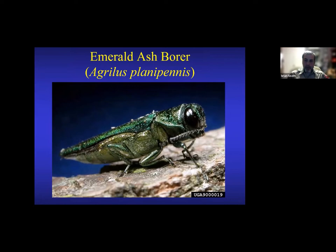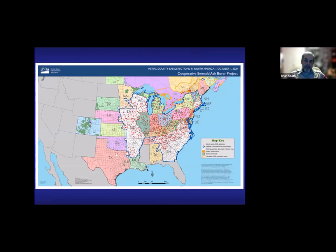The emerald ash borer, it's a pretty bug. I've seen them. They're here in North Carolina. If you wanted a metallic paint for a sports car or something like that, it's a pretty cool color. But again, they're causing all kinds of problems as well. They're all over the United States. They showed up in Michigan around 2002. And as you can see, in 20 years, it's 30 states or so that have these insects established in there, all these red dots. Didn't take them long to spread.